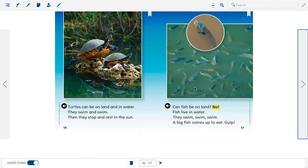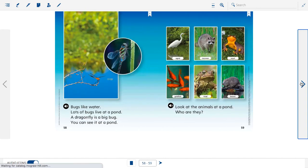Good job. Okay, can a fish be on land? No. Fish live in water. They swim, swim, swim. A big fish comes up to eat. Gulp, gulp. Who do you think this could be? A dragonfly. Maybe a dragonfly? I thought so too. Let's find out.